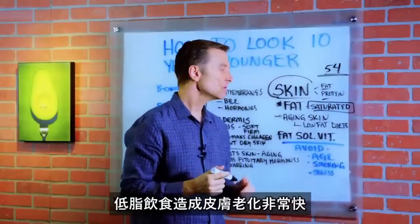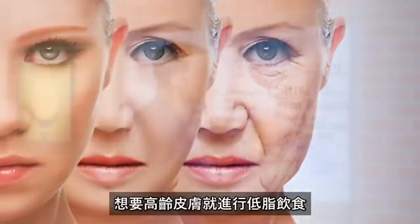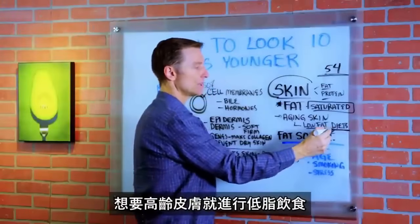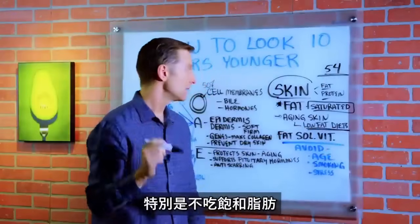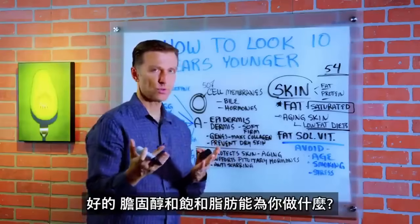I mean, think about it. If you go on a low-fat diet, you start getting old really fast. So if you want aging skin, just starve yourself of fats, especially saturated fats. All right, now what do cholesterol and saturated fats do for you?